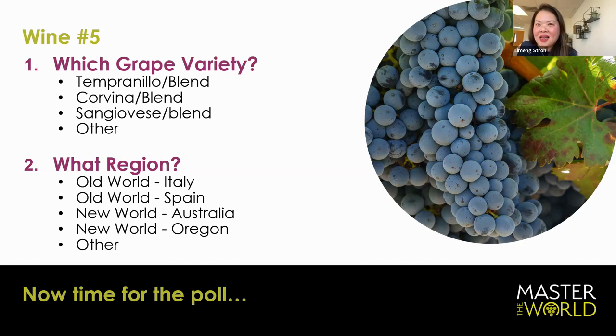Great. Evan, I think that people are a little confused between the three grapes because you see 38%, 38%, 25%, sort of a third and a third, a third on Tempranillo, Corvina, and Sangiovese. So there doesn't seem to be a lot of confusion about new versus old world, but how would you help somebody trying to decide between those three varieties?